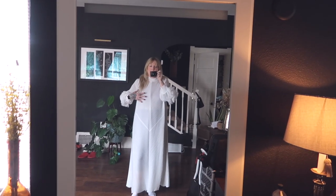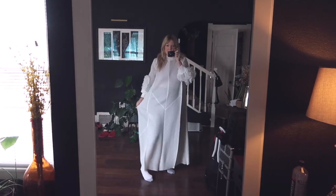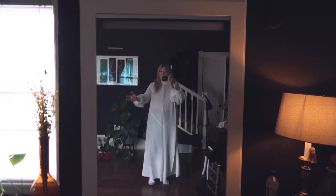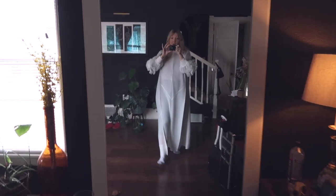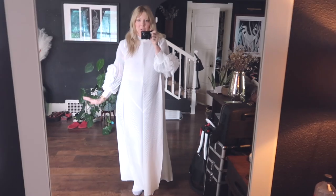It would look so cool with a black bra under it and some cute black high-waisted shorts. And then this could be over top. In my opinion, this is too matronly for a housewife dress. And I wanna feel cute and sexy.